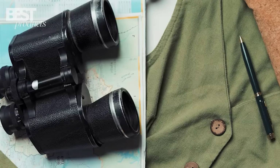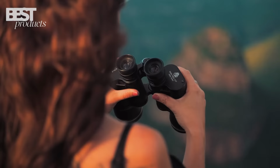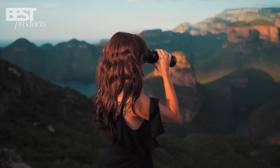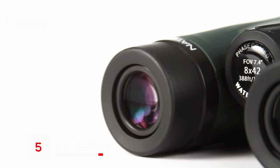We've scoured the market and tested out numerous models to bring you our top 5 picks for the best binoculars of 2023. Each of these binoculars has its own unique features and advantages, so be sure to stick around to find out which one is the best fit for you. Without further ado, let's get started with our list of the top 5 best binoculars of 2023.